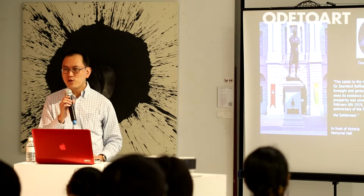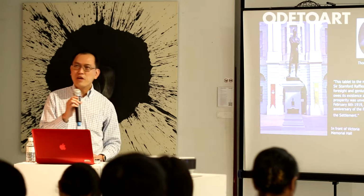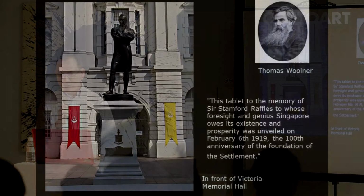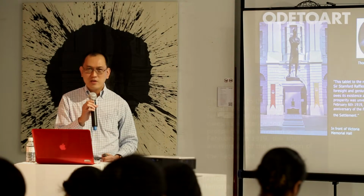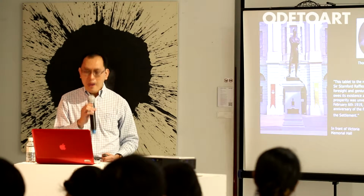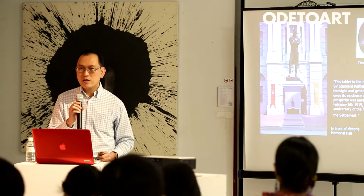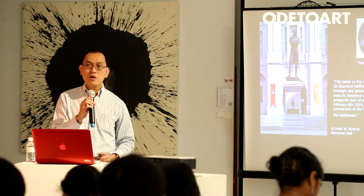I mean, he's not terribly well known, but he's actually quite an established sculptor. He was a member of what they call the Pre-Raphaelite Brotherhood in Britain. Later on he went to Australia to look for gold, and while there, he actually did a sculpture of Captain James Cook. And he was also commissioned to make this sculpture of Sir Stamford Raffles. I don't believe we have a record stating where it was done, but it's unlikely that it was done here. It was probably done overseas and then shipped to Singapore.